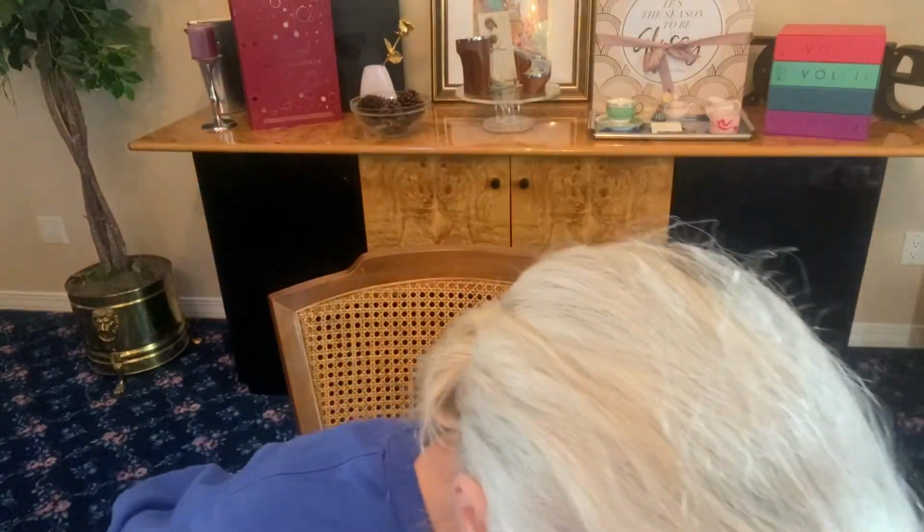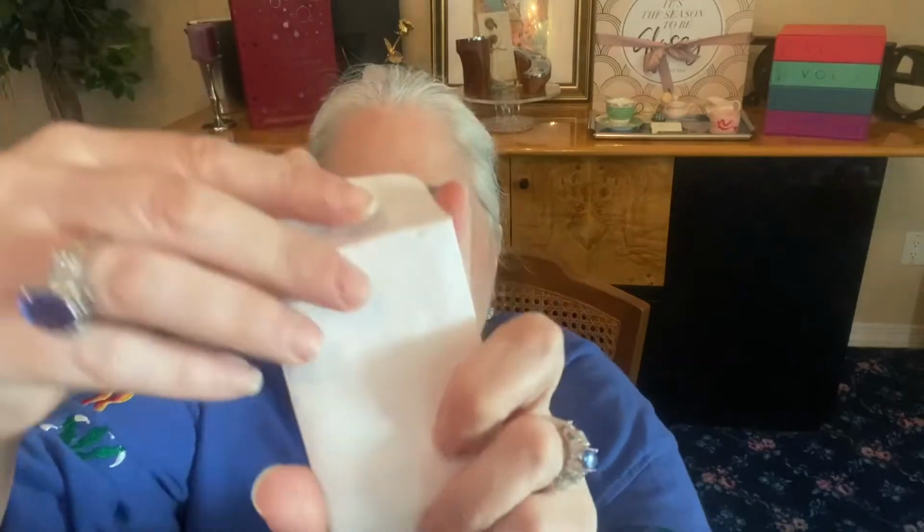Just, I'm blown away. And you guys, there's more. Okay, so in here, okay, this is sterling silver. Oh my God, it matches my jewelry today. This isn't real, is it? No. It says 925 on it though.